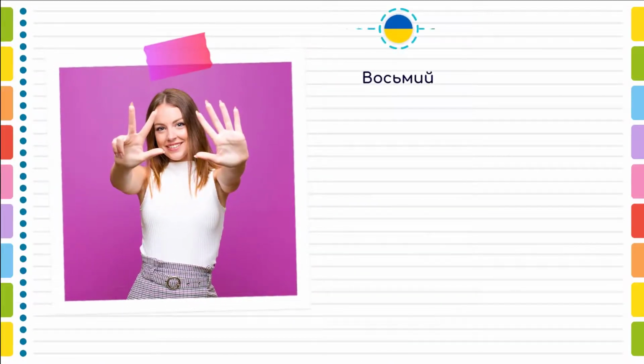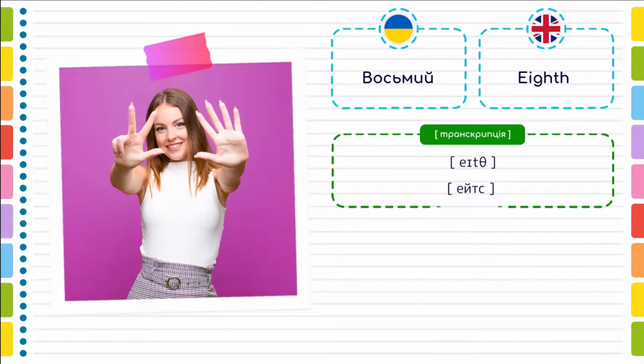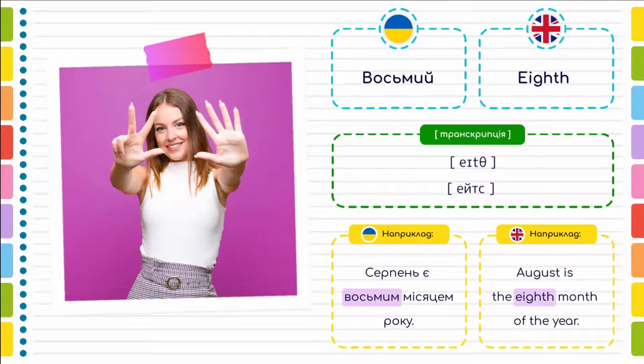Восьмий. Eighth. Eighth. Серпень є восьмим місяцем року. August is the eighth month of the year. August is the eighth month of the year.